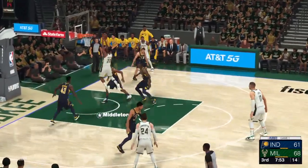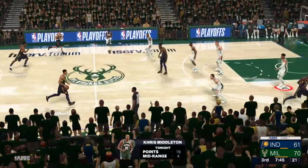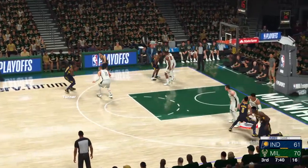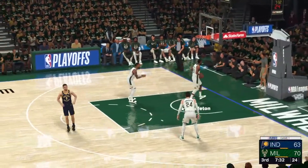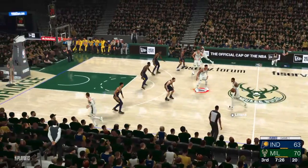Now here's Middleton. He's got 13. No mistake about it. Middleton rising up that time for a vicious dunk. And here's Turner. Pass to McConnell. Lays it up, banks it in. McConnell's got 9. Well orchestrated. And then the pass is right on the money.